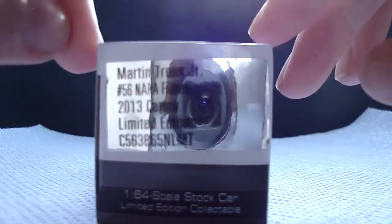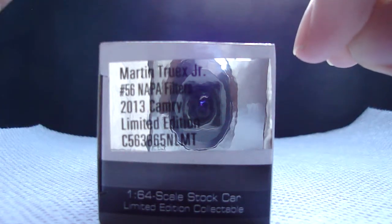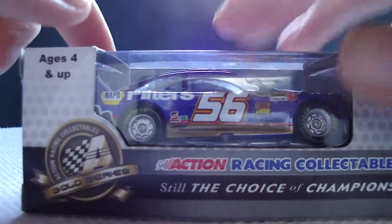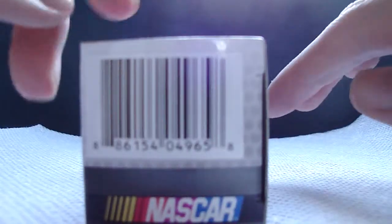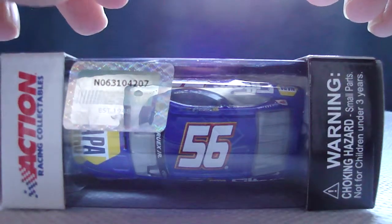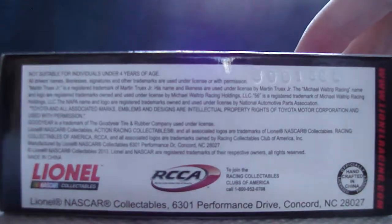Martin Truex Jr., number 56, Napa Filters, 2013 Camry, Limited Edition, 1:64 scale stock car, limited edition collectible, Max Racing Collectible, Steel Choice Champions, Action Gold Series, ages 4 and up. Barcode, NASCAR, Axe Racing Collectibles, NASCAR hologram, warning, choking hazard, small parts, not for children under 3 years, Lionel NASCAR Collectibles, RCCA, and officially handcrafted in China. So let's take it out.